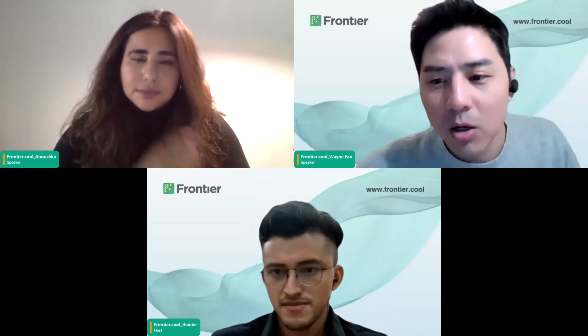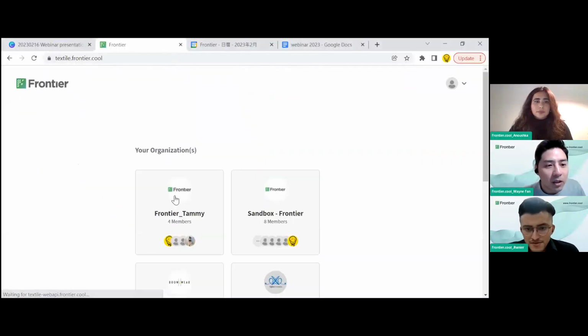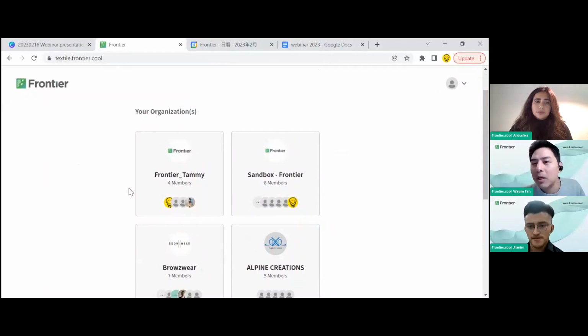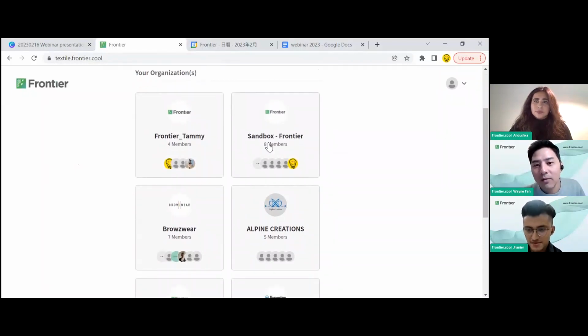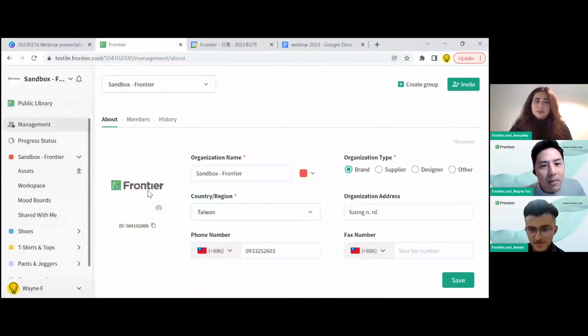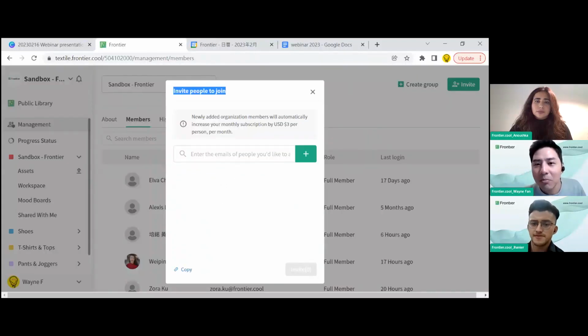So with that said, I'm going to quickly share screen again on how you invite different people into a collaboration space. So this is my Frontier setup. I have different organizations, meaning different groups of people working on different projects. For instance, if I click on the sandbox and go to management, and once you click on members, you can find all the existing members who are editing this program, this collection. All you have to do is click on invite at the top right corner, and then you will be able to invite people via email.